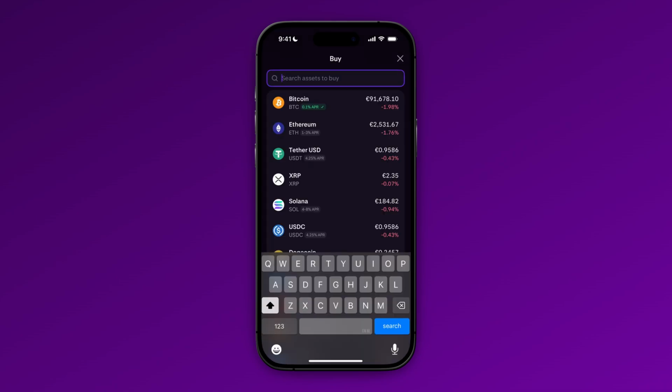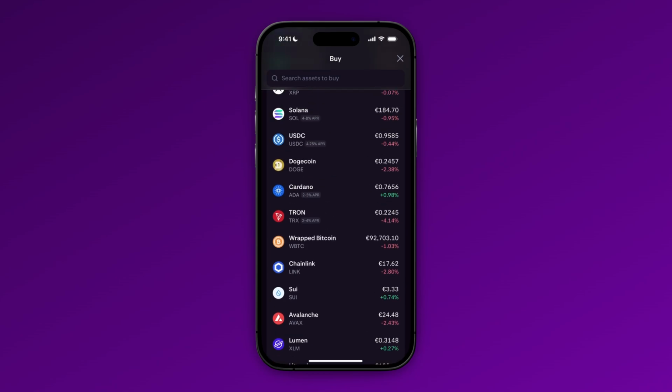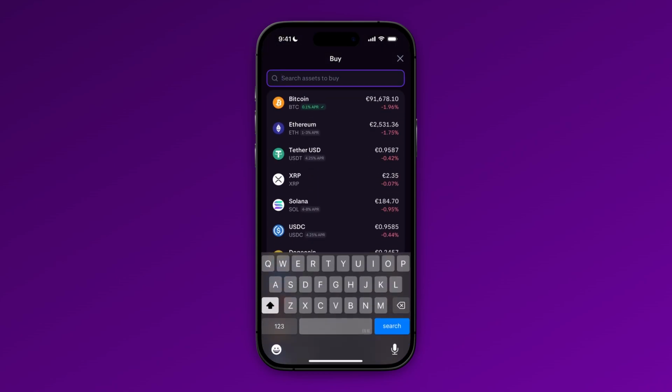And from here, we can select our cryptocurrency. And let's say you want to buy crypto, then let's go for Bitcoin. And of course, you can pick any coin you want, any crypto, and you can also search assets to buy.